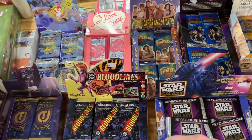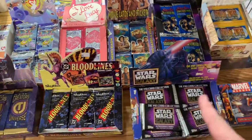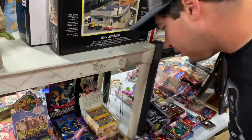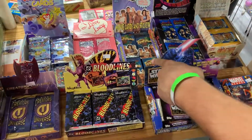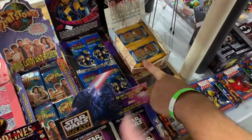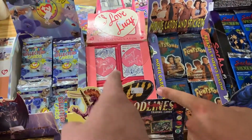Here's some more cards. Which one do you think caught my eye out of all these cards, Tampa J? Which one do you think I'm most excited for? Which one? Flintstones? Young Indiana Jones? Bloodlines? I Love Lucy. Yes! I Love Lucy.